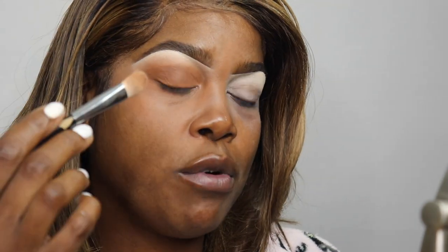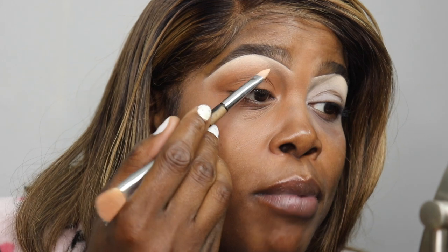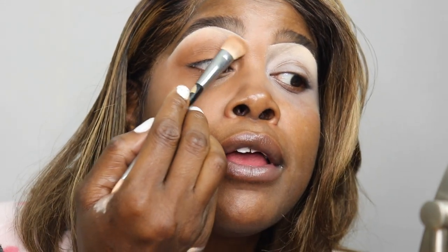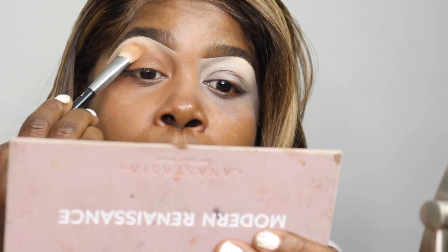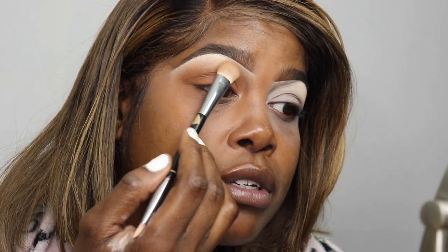You don't want one to overpower the other, you know. You want to kind of keep them both balanced. So I don't want my white to look like it's coming too far down, but then I don't want my color to look like it's going too far up. So you want it balanced. Because technically, when this stuff starts drying, it will look way better, and it'll be matte, and just seamlessly cute.